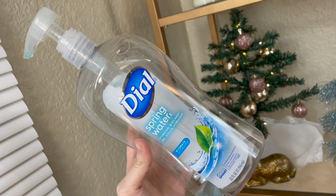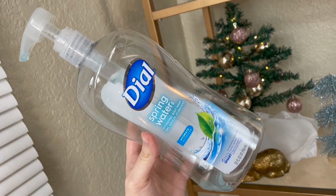This is the Dial Spring Water Hydrating Body Wash. If you didn't know, Dial recently went cruelty free earlier this year, and we've been using their body washes pretty much ever since. They're so inexpensive, and I really like these big jumbo sizes. They last a really long time. Honestly, this one mostly was Nathan's empty.